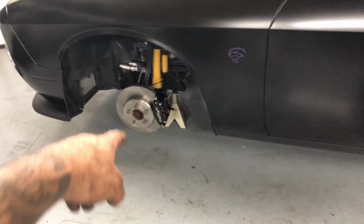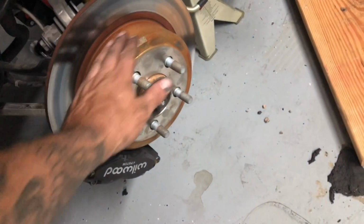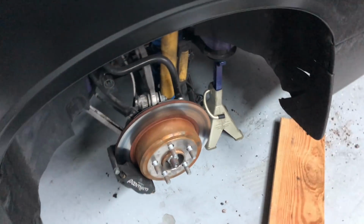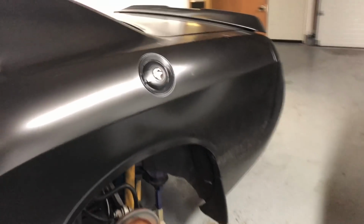All right guys, so there, the front Wilwoods are mounted. Got the lines in the bracket. And there's the rear Wilwoods. So over winter, I'm gonna paint these. These rust up real easily. It's just surface rust though, so I'm gonna fix that over winter, kind of a winter project. But we've got the car jacked up. All the wheels are off right now so that we can bleed all the brake lines.